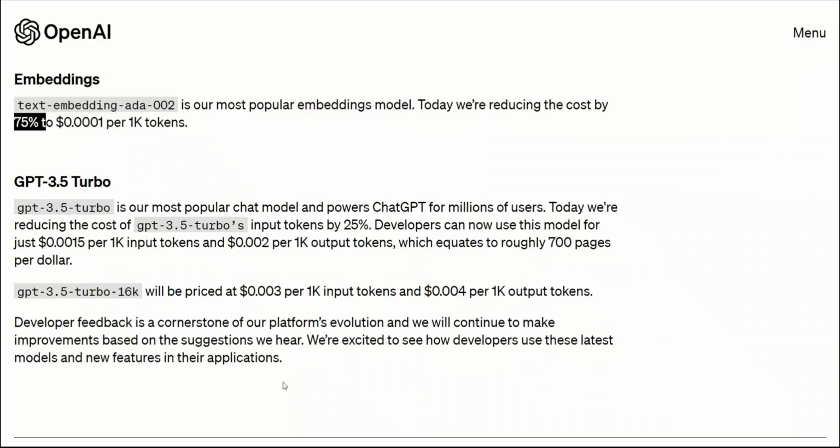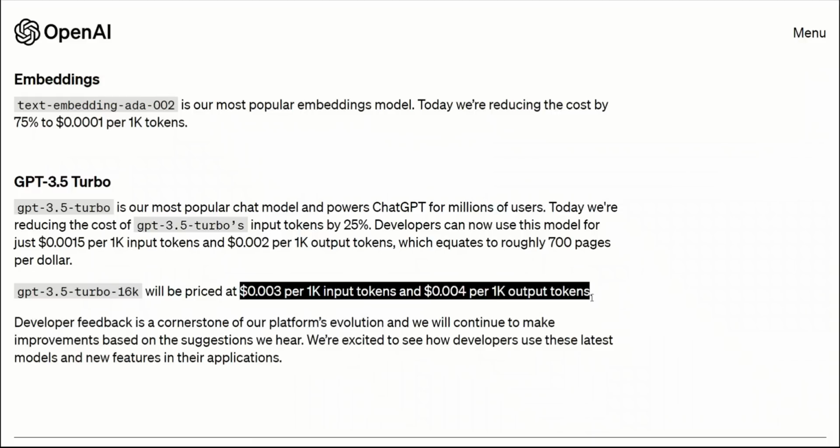Now, in terms of the chat completion model, they actually have revised the prices for ChatGPT as well. The original ChatGPT prices are reduced by 25%. So now the new pricing for input tokens is $0.0015 per 1,000 tokens, right? And this actually roughly equates to 700 pages per dollar, which is great. Now, the 16K version is just twice the price, both for the input and output tokens. But I think it's still really cost efficient.